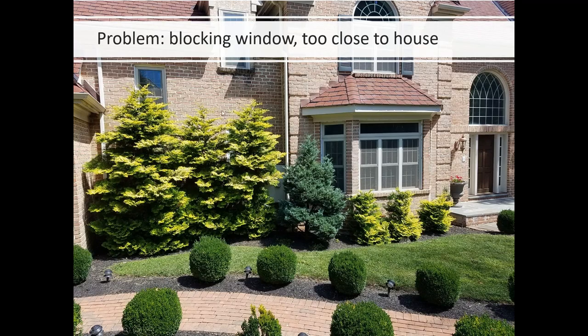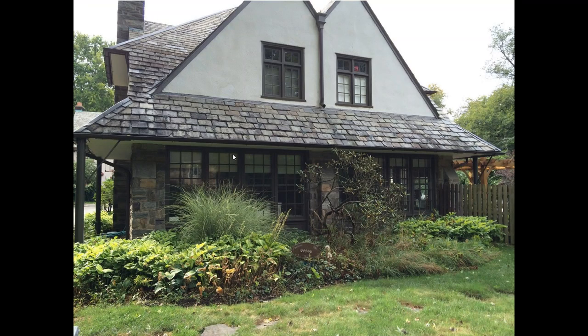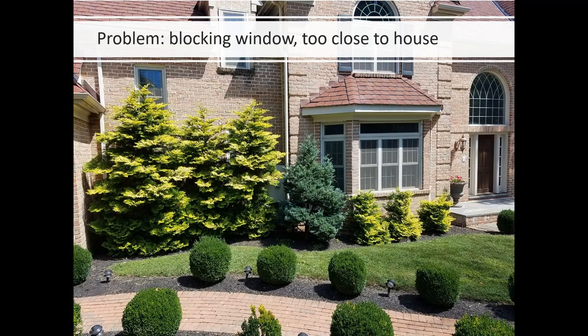So again, you can see, too close, blocking the window. And they also had some drainage issues because everything was sloping right to the house, and things were washing out right here, but you can't really see it from this picture.